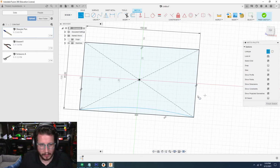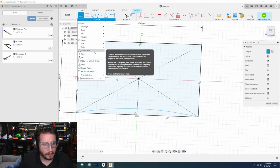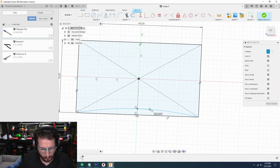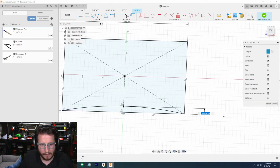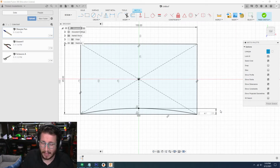To do that, we want to do an L and an X. We're going to come all the way down, hit that there. We're going to go to create point. We're going to create a point right on that line. We're going to hit the dimension tool, which is D. We're going to figure out how deep that is. That is a 7 millimeter. We're going to go to 6.7, otherwise known as about 1/4 of an inch. And again, to do that, we can do 0.25 IN.